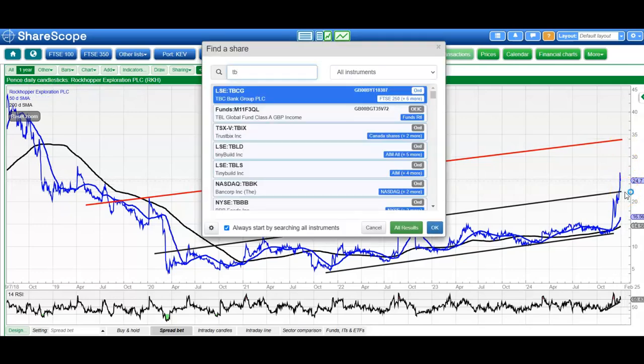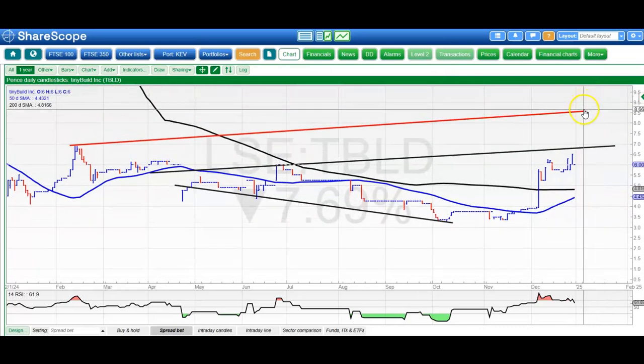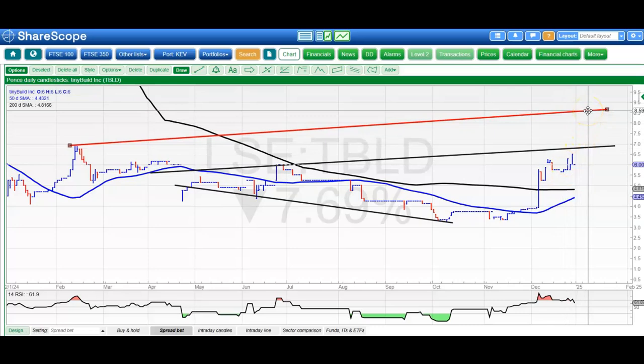On to TinyBuild, which doesn't get much coverage anywhere apart from here. I think here, broadening triangle, and we're heading towards the top of that. The initial target here, 6.9 pence. After that, the upper parallel of that target line as high as 8.5 pence. We're looking for that by the end of next month, while we remain above the 200-day line at 4.8 pence. You can see both the 50 and 200-day lines are both rising now, suggesting we're in the run-up to a golden cross, and that is normally the strongest part of the cycle indeed. This looks like a mid-move consolidation before a move up to that 8.5 pence suggestion.